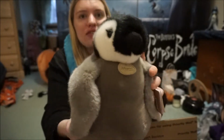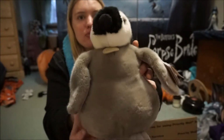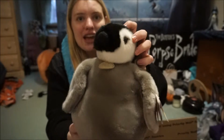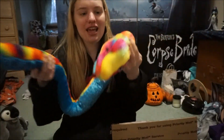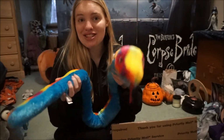I have two more stuffed animals that I got for her, but I know this penguin plush is definitely going to be her favorite because she freaking loves penguins. So yeah, isn't that cute? That is adorable. Oh my god, I cannot wait to get a black cat one. Oh my goodness, I love this company. I love this snake. This is a lot bigger than what I thought it would be. Oh my goodness, this is so cute.